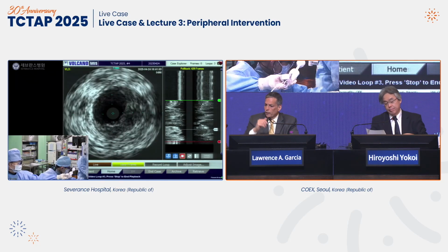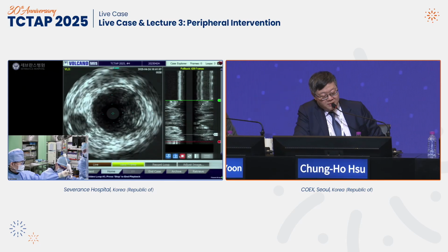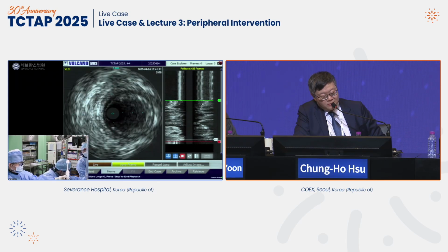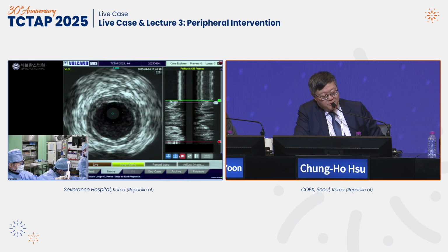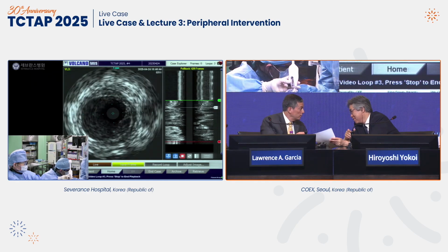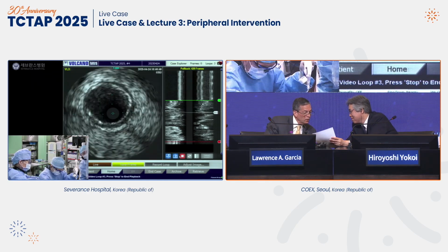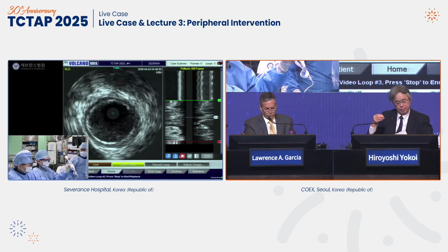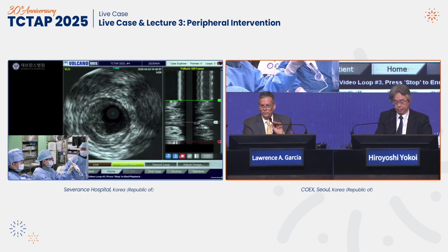And so how many will use, Professor Ko, will you consider maybe a chocolate balloon to even decrease the dissection rate? Yeah, the long balloon, chocolate balloon is not available in Korea, so we have to rely on NC balloon in this case. So since the calcification is not that severe, I think the usual conventional NC balloon will do.